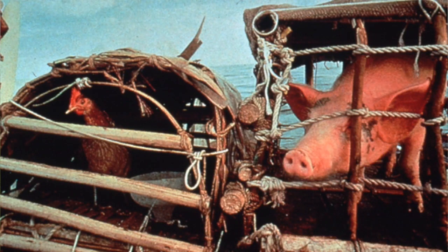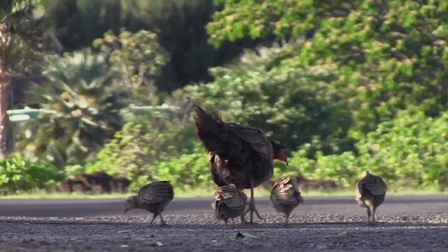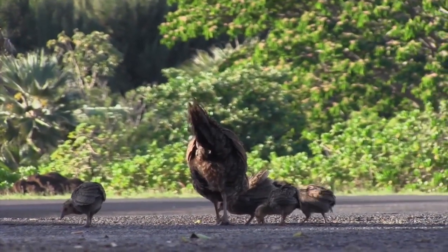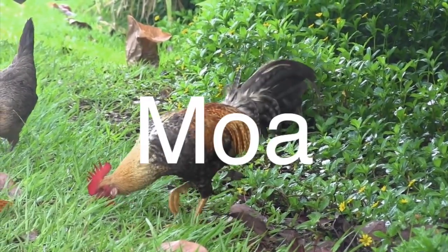The Pacific jungle fowl were brought to Hawaii aboard early voyaging canoes. They were one of the animals that were very important to the early Hawaiians. The Hawaiian name for the jungle fowl that we commonly call chickens and roosters is moa.